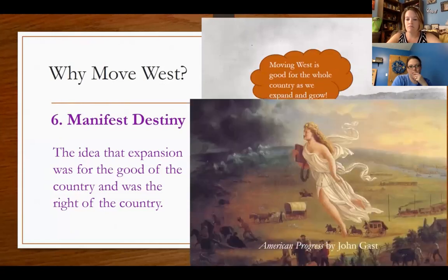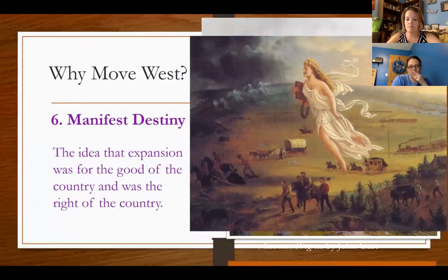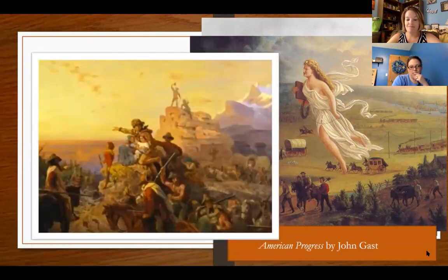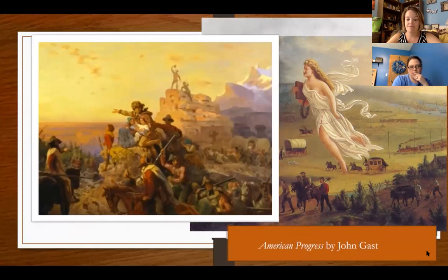This is a famous painting called American Progress by John Gast, and it takes the idea of manifest destiny and puts it in a picture or painting form. And we're going to actually be looking at this painting in detail in one of the activities we have in class. But you can see many of the reasons why people moved west that we just covered are in this picture and are shown here. So the idea of manifest destiny is the idea that moving west was good for the whole country of the United States of America.